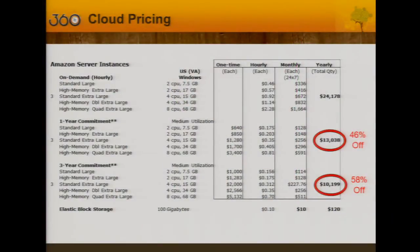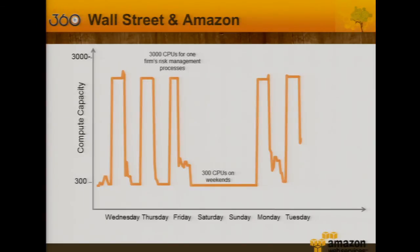So, pricing, and this is a subset. These are the usual suspects in terms of the servers, the instances that you might use on Amazon for Hyperion, but there's no restriction. You probably wouldn't want to put it on one of their GPU units, but there's a lot of horsepower to be had on Amazon.